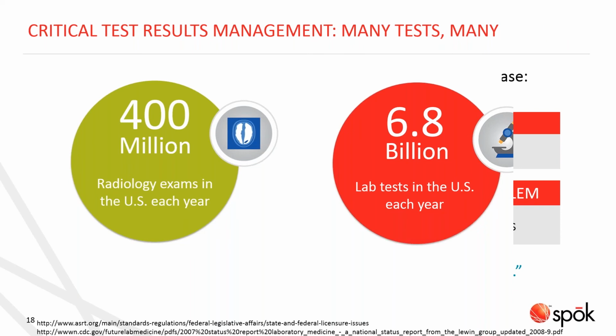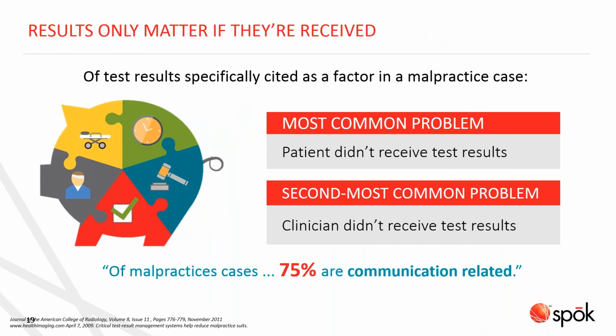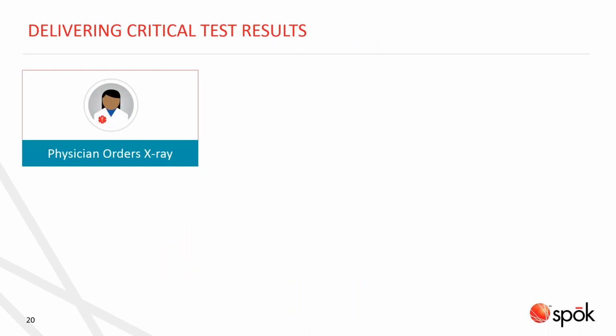So, while the demand is very high, these tests can only help a patient's doctor if he or she actually receives the results. According to one survey, in cases where test results were cited as a factor in a malpractice case, the two most common problems were related to results never having been received, either by the patient or by the clinician. In fact, one estimate is that 75% of test result communications are not received when it comes to malpractice cases.